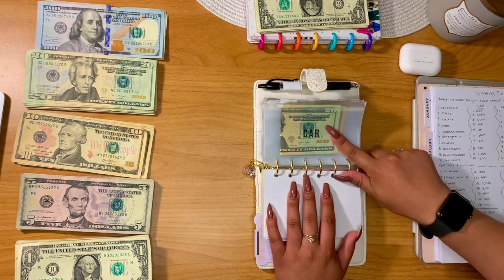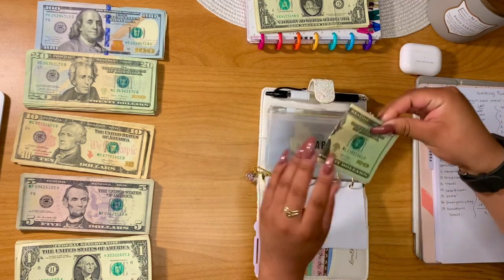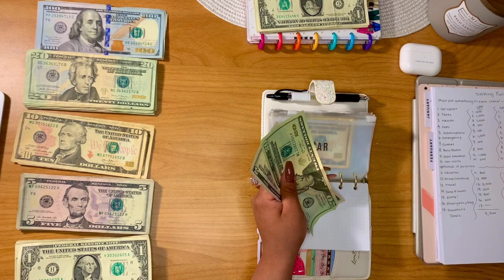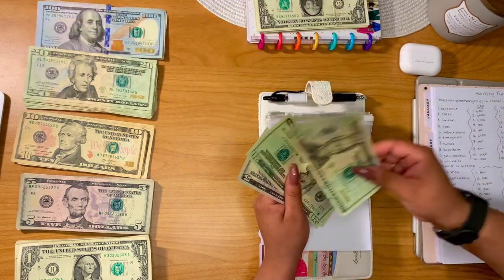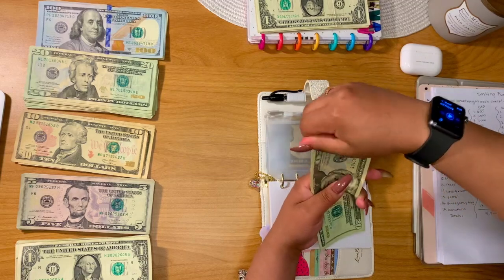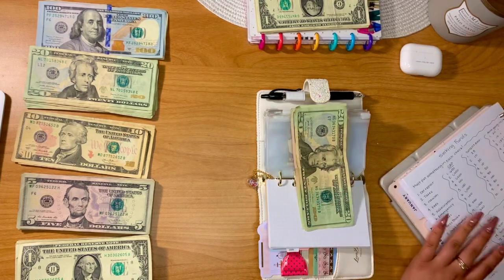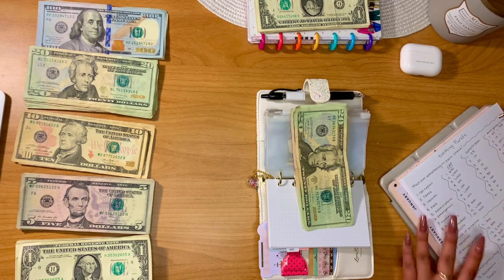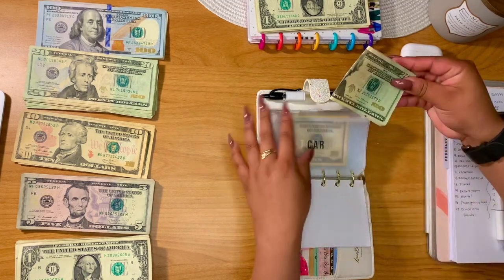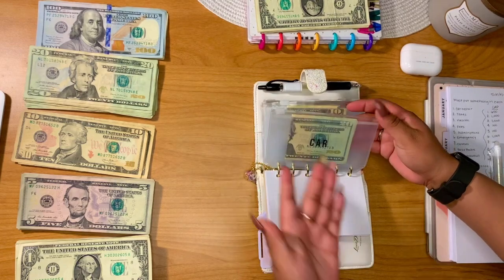Okay, so now we're gonna get started with the categories. This is car, like just anything that has to do with my car. I want to be able to save up money for that. So right now we have $25, and I am going to put in $20 this time, okay? So we had 25, and now that we added 20 more dollars, we have 45. So I'm gonna go ahead and fill that in right here. So now we have $45 in our car sinking fund. Okay, so now let's put this back. And so see, this is what I told you guys, that I did not measure these little pocket zippers correctly, and it's just tiny, but it's okay, it'll work.